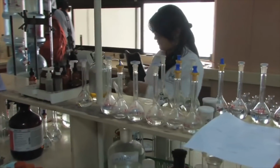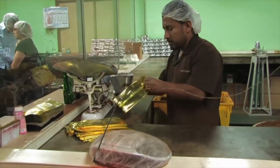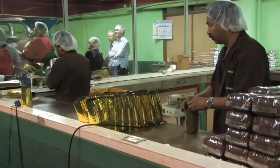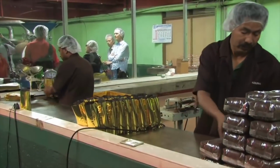Coffee is the second largest commodity in the world, and many people, when they go to purchase a cup of coffee, never realized the great lengths that people have gone for that bean to get to their cup.